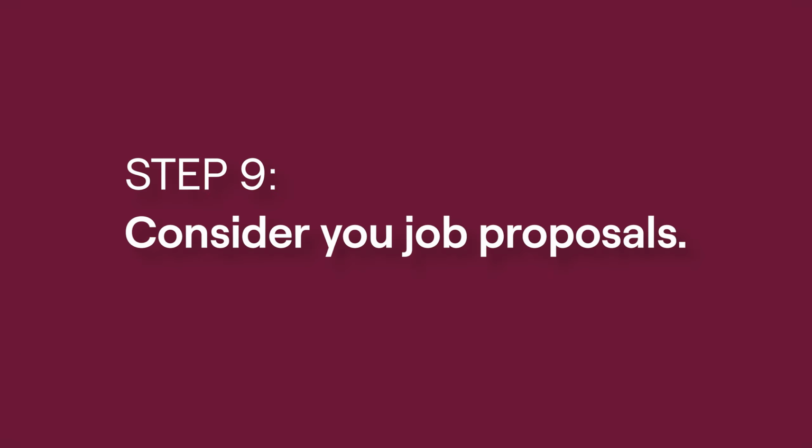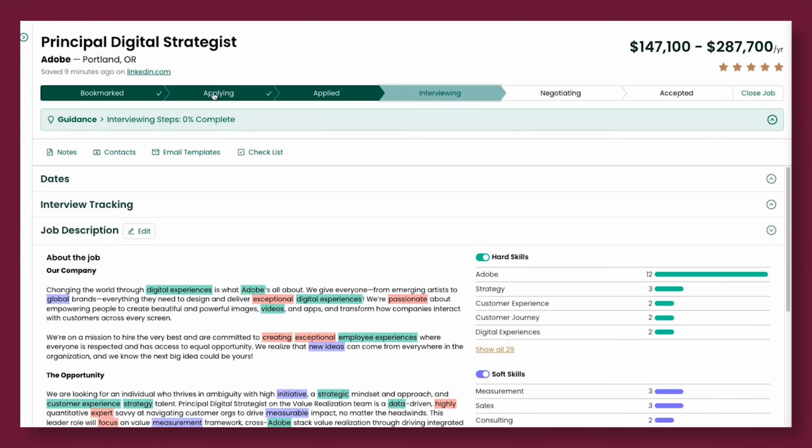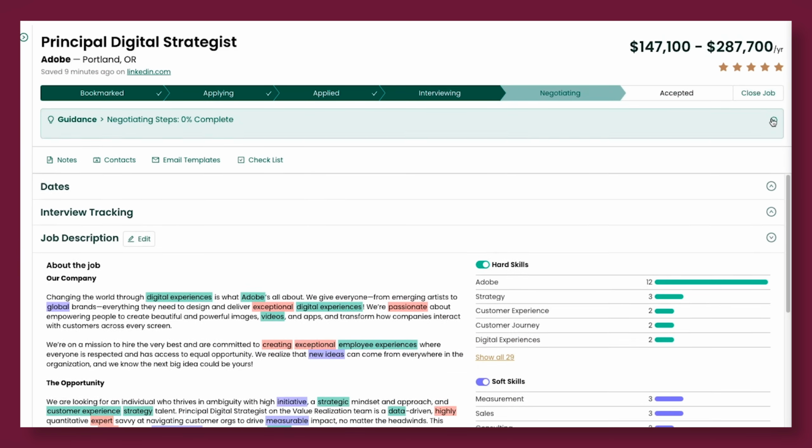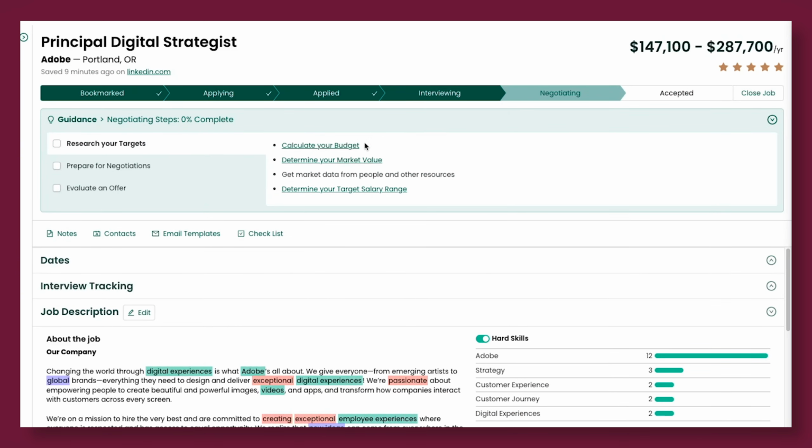Next up, number 9, you've aced that interview, nicely done. Now you have to weigh your job proposals. The main idea here is that if you have multiple offers or even just one offer, consider all aspects of what they've presented for what you're getting. Compensation, yes, but also benefits, work-life balance, how they handle PTO, scheduling. Make sure you've read all of the dotted I's and are really up on what that offer includes.